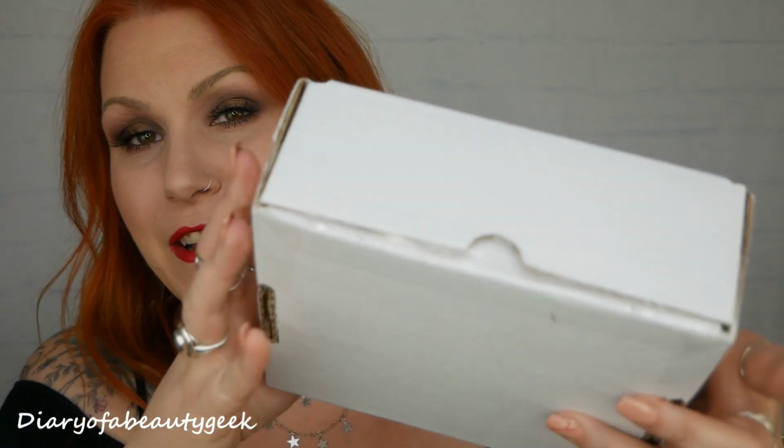This is how it arrives. It's got my address on the back there. So as always, if you've never heard of it before or you're interested in learning a little bit more about it, then I'll just give you a quick lowdown. But if you've seen it all before and you're just curious in seeing what I received in February's box, then I'll add a timestamp down below in the comments so you're free to flick forward.